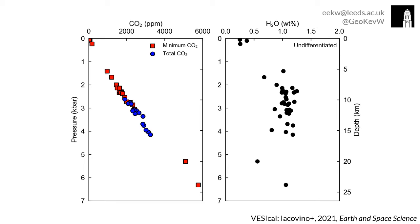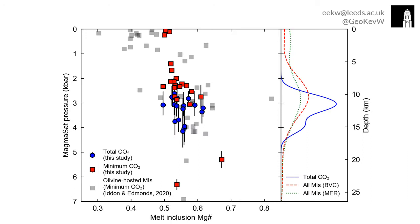The figure shows that the major control on determining saturation pressures is CO2 in my melt inclusions, and it's also worth pointing out that water in undegassed samples lies between 1 and 1.2 weight%, suggesting that this is a primary value of water. Here I plot saturation pressures against magnesium number, a measure of iron-magnesium ratio in basalts. The squares are again olivine-hosted melt inclusions of Iden and Edmonds, with pressures also calculated now using VESiCal.